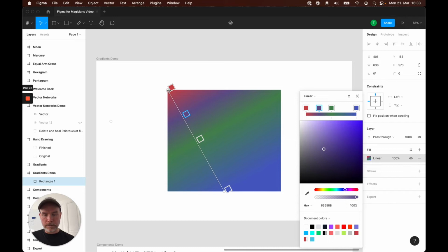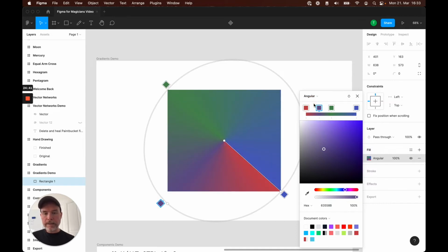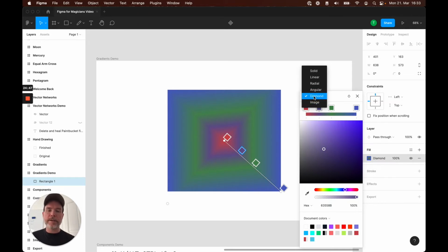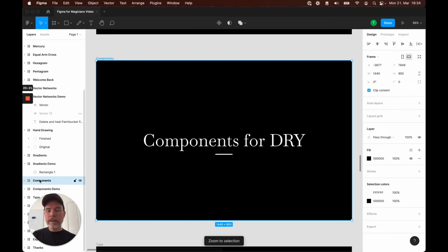Okay, I had a little hand issue there. So I can change the angle of the gradient. I can also select a radial gradient, and you can edit that. You can do an angular gradient, which is kind of a sweep gradient in other software. You can do a diamond-shaped gradient. So you have a few different options here. Image we're going to talk about in a little bit. That's not gradient related. Okay, moving on to the next topic.